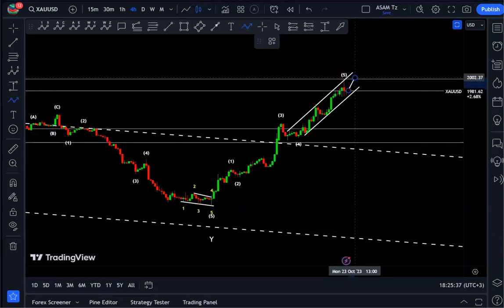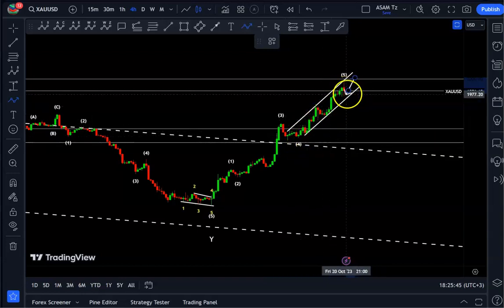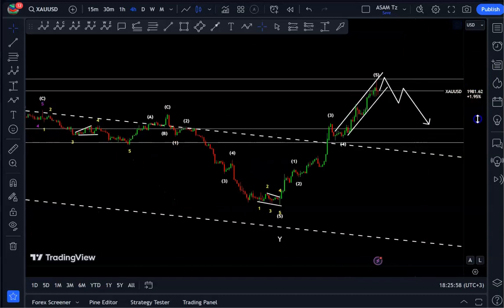It may move up to those levels, and then you see this channel marked in white. We have those running channels, the two lines. Because it was just within a channel for some time, it may move outside the channel, breaking the channel, and then it may retest to the upside, and then resume to the downside to those levels down here.